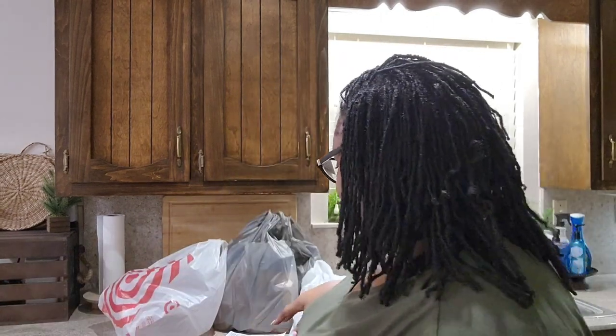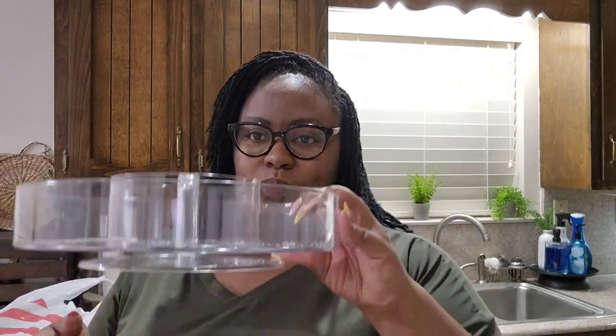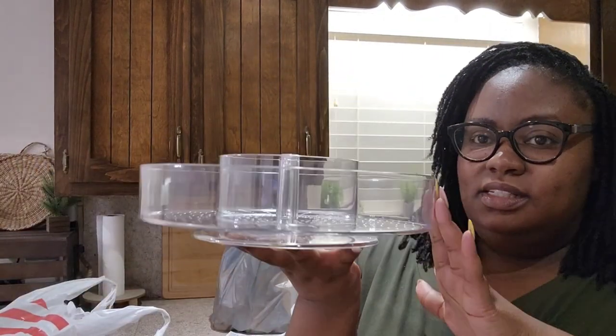Hey y'all, I got all of my groceries put away. And I wanted to show y'all what I found at Target and what is the other store I said I went to? Walgreens. So the Target dollar spot, they had these turn tables here. Pretty big.